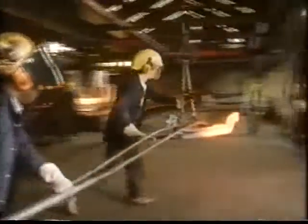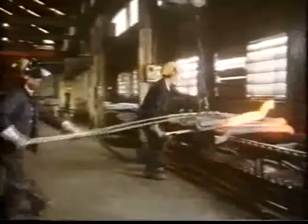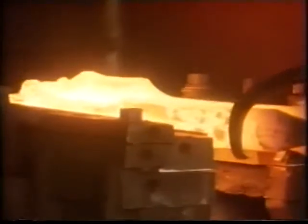In this forge, they use a drop hammer to push hot steel into shape, the right shape for axles for buses and trucks. And as long as it's hot enough, there's no problem in trimming off an inch of solid steel at the edges. It's as easy as cutting your fingernails.